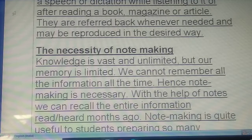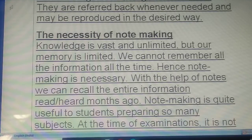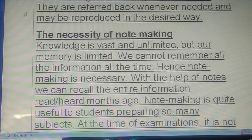What is the importance or what is the necessity of note making? Why is it required? Knowledge is vast and unlimited, but our memory is limited. Yes, of course, memory is limited. We cannot remember all the information all the time. Hence, note making is necessary. With the help of notes, we can recall the entire information.